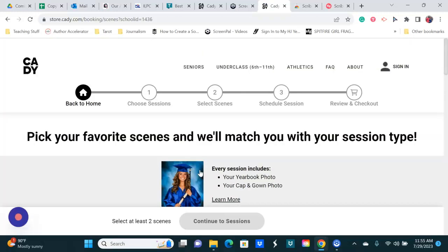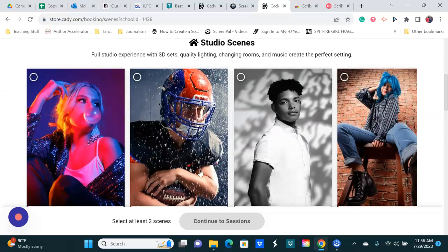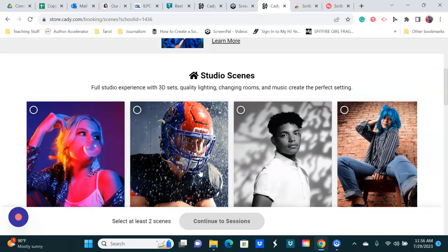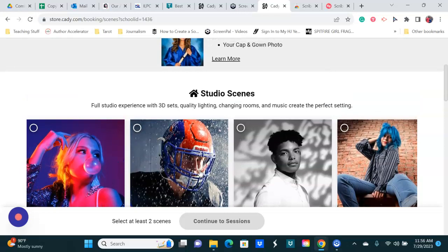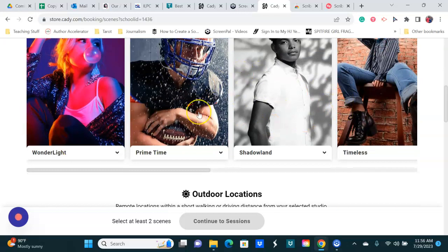So then it's going to make you choose a couple of scenes. Scenes are what is happening in the background of your pictures. To move past this screen, you have to choose two. So some of you are going to go to the studio. If that's the case, you're going to find where it says studio scenes and you'll choose two of these.